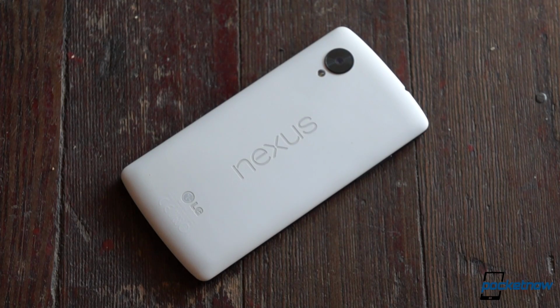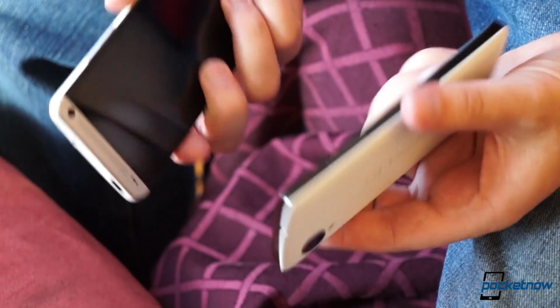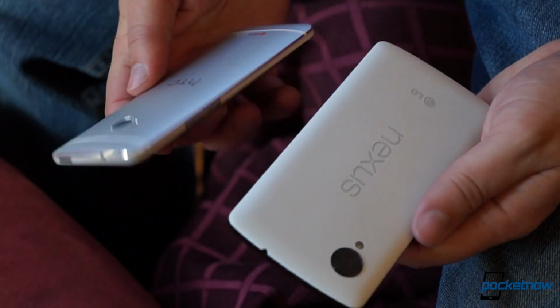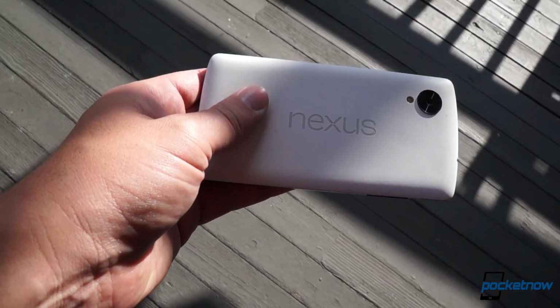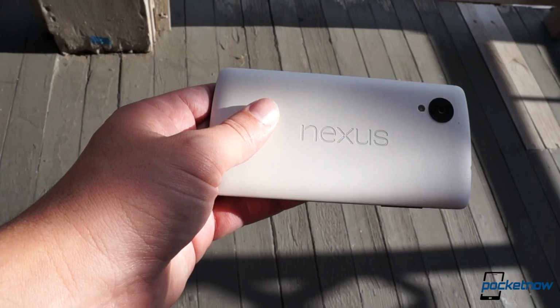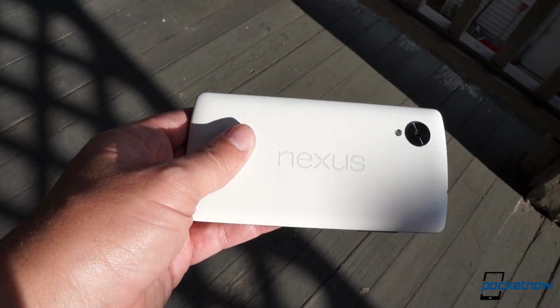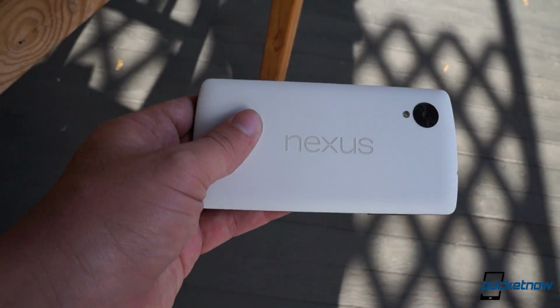Hardcore or not, plastic is still plastic, and it still doesn't feel as good in the hand as the HTC One's aluminum. The Nexus 5 is only 13 grams less massive than the One, but it feels much less substantial as a result of that material choice. On the plus side, though, the soft touch coating on the back makes the Nexus 5 a grippier device, and it'll probably hold up to drops and scuffs better than the soft metal of the One. It also won't get as hot in the hand when it's working hard.